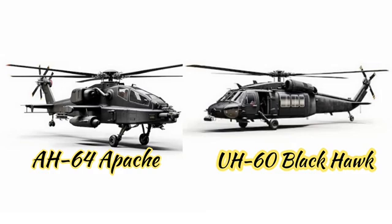2. Design and size. UH-60 Black Hawk. Configuration. The Black Hawk has a twin-engine configuration with a relatively large, spacious cabin designed for carrying up to 11 fully equipped troops, or transporting various types of cargo. It features a single main rotor and tail rotor configuration.